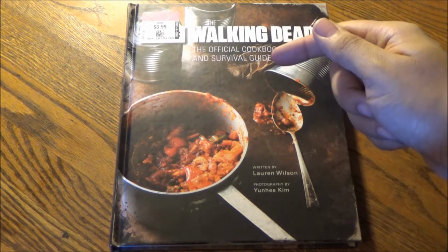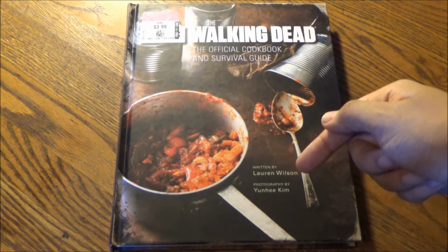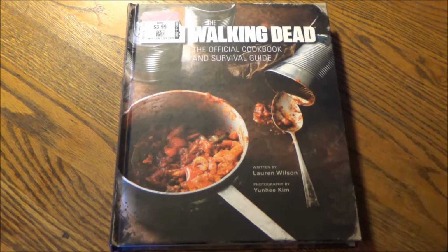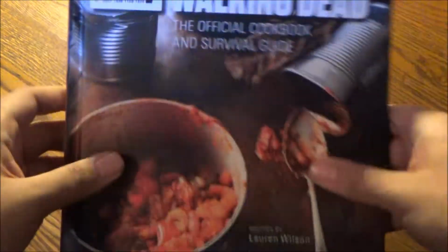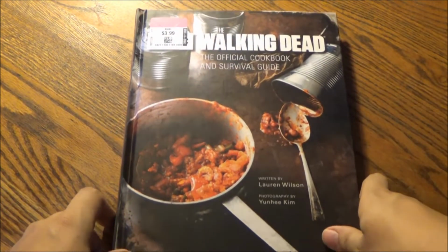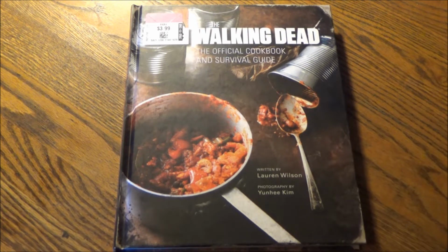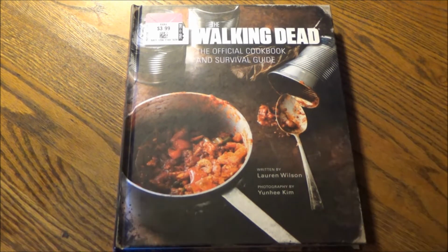Specifically, their official cookbook and survival guide, written by Lauren Wilson, a Brooklyn-based chef, with food photography by Yun Hee Kim. This is purchased for 50% off the price of $3.99. And I'm approaching this just like I would any other TV show that I've heard so much about, but have not taken a strong liking to as of yet, like Game of Thrones and Friends, for instance.